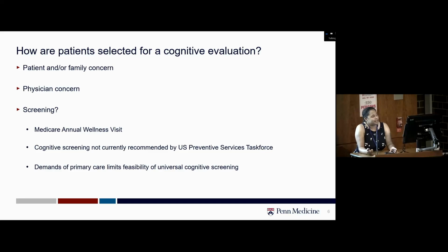Is there screening that's currently done for cognitive impairment? Yes and no. There's the Medicare annual wellness visit, which is a preventive health visit for patients over 65 with Medicare. Cognitive screening is required to be able to bill for that. But the actual quality of the screening that's done, and really whether or not it's done at all, is pretty variable. And also to complicate matters, the U.S. Preventive Services Task Force doesn't recommend cognitive screening. So there's a lot of controversy here.